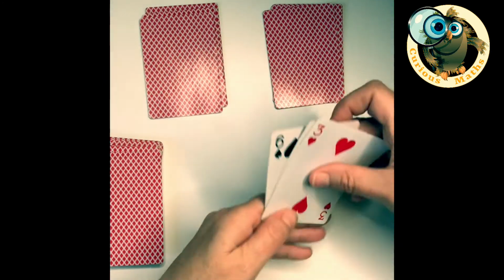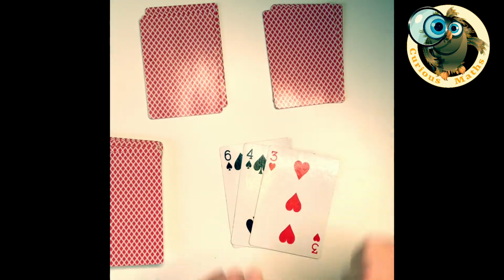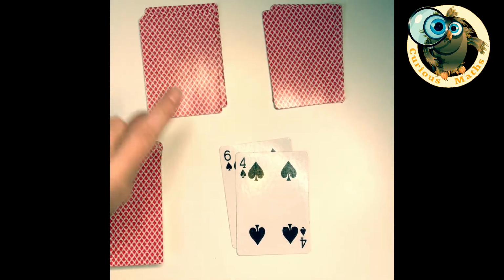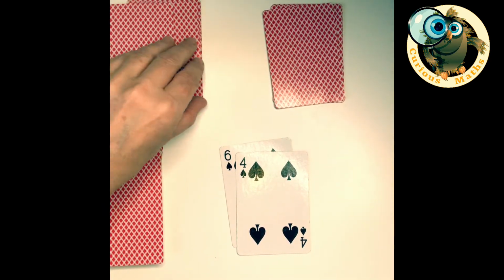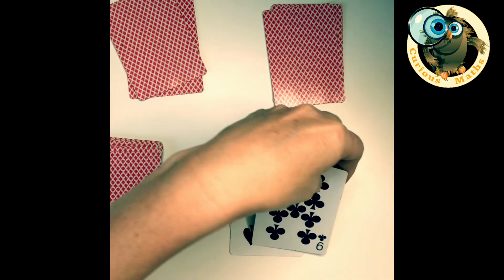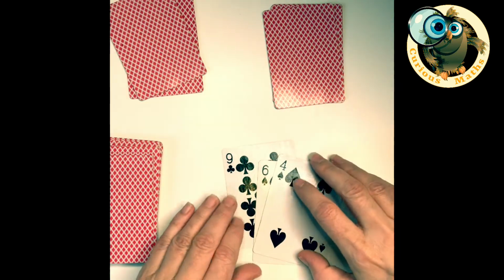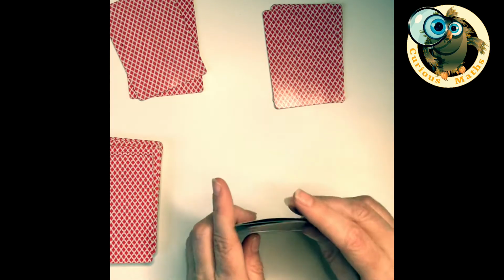Now we're on round 2. Remembering what I had, 643. Well, I definitely want to get rid of that 3. And I thought this person looked quite pleased with their number, so I might decide to steal one of theirs. Fantastic. I'm not disappointed with that. 964 is my final number.